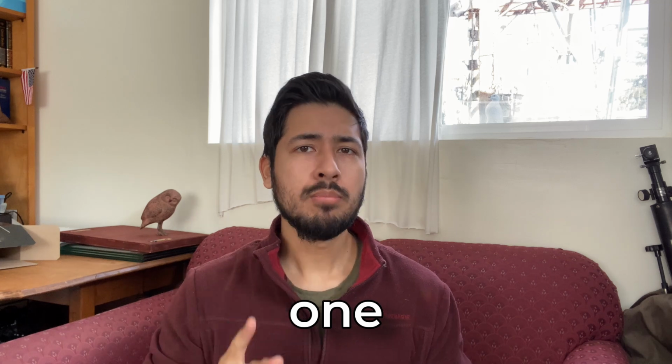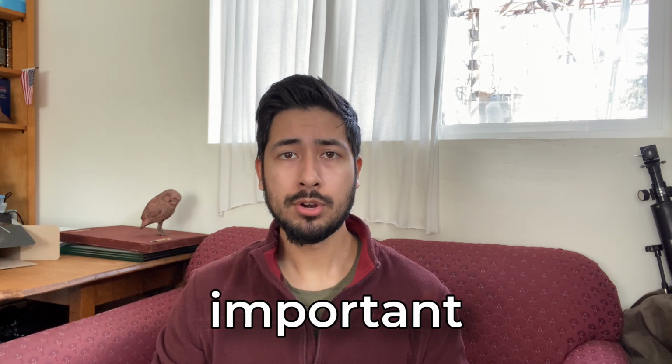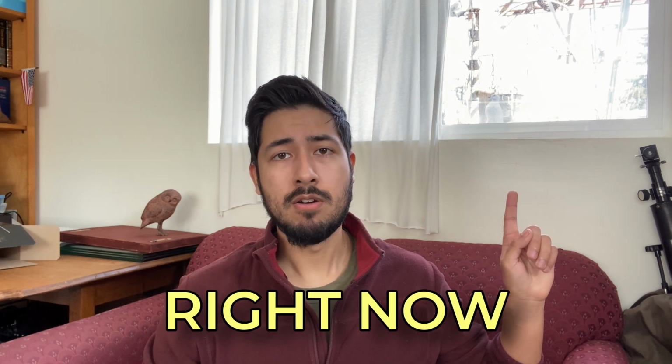If you follow these steps and put your best effort into each of them, you will eventually land a software engineering job. But one problem I've noticed, especially with new engineers, is that they spend too much time grinding LeetCode. While practice is important, it's easy to get into the habit of mindlessly solving problems while not retaining any information. If you need a step-by-step plan to break this cycle, then check out this video right now, where I break down effective study tips and various other essential topics.